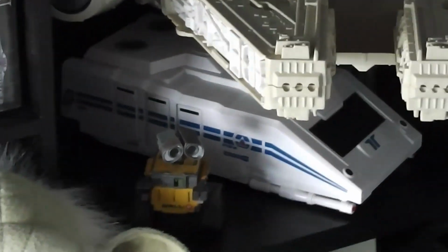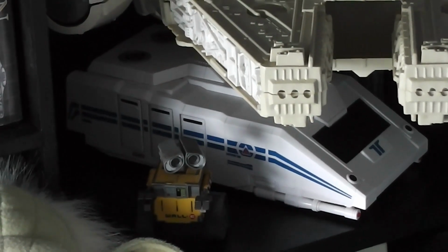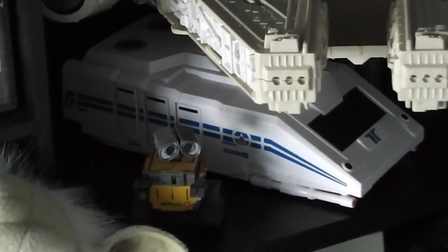This is an interesting crossover between my Star Wars fascination and my theme park fascination, because this is the Star Speeder from Star Tours that's at the Disney parks. I thought that was quite a nice little thing to have. I only picked that up in the last couple of years.